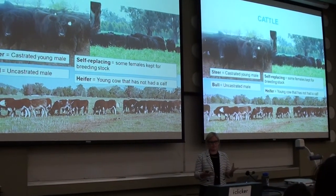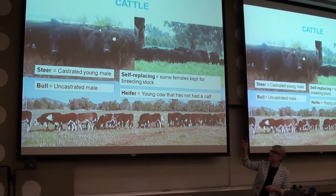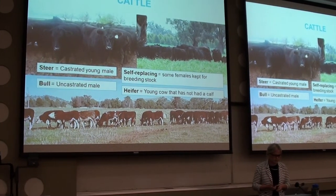Dad buys a variety of steers, mainly Hereford and Shorthorn, which are down the bottom, as well as Angus, which are the black ones up the top.